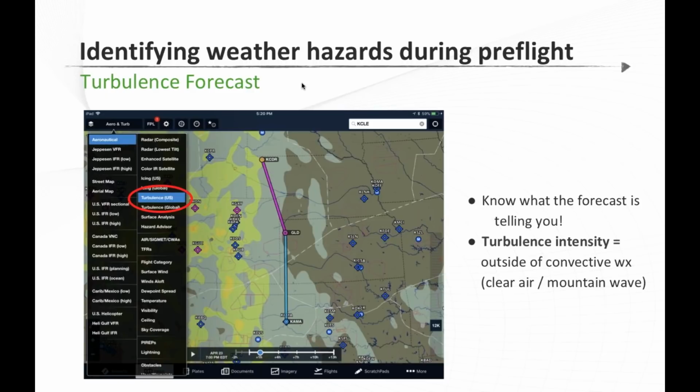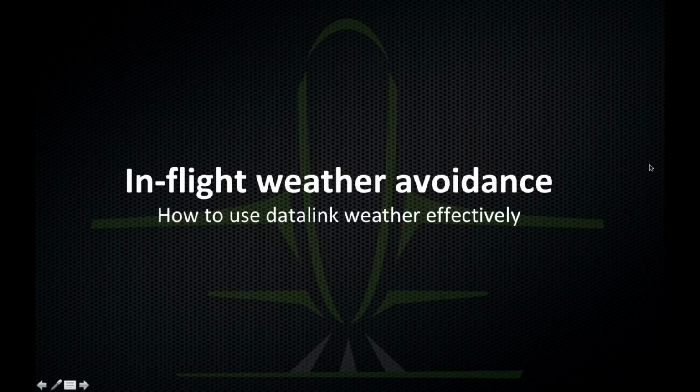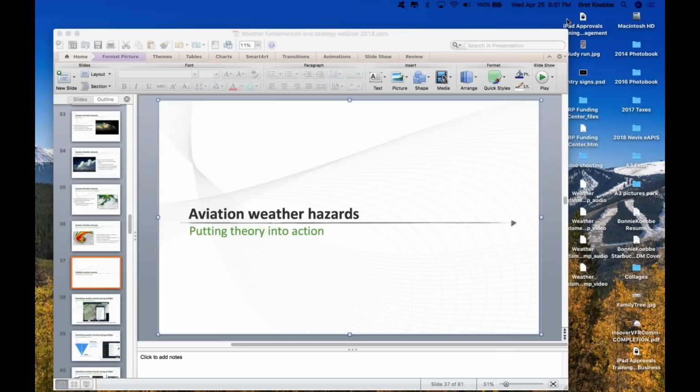But know that if you have a lot of convective weather, thunderstorms, and you fly pretty close to it, you're going to have severe turbulence as well. So again, know what the product is telling you and use it accordingly. With that, I'm going to turn it back over to Scott now, and Scott's going to dive into some in-flight weather products as they relate to SiriusXM, ADS-B, etc.